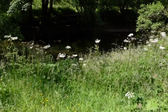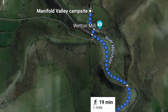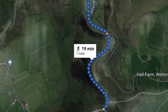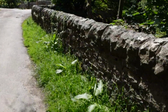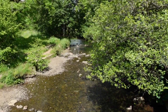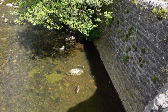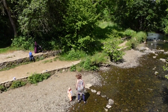And it's time for a walk in the sun. Now today we're just doing a short walk through the valley along the Manifold Way to Thors Cave. And we don't get far before we have to stop and look at these really cute little ducklings. And it's really great to see that the kids are having fun with mum as well.